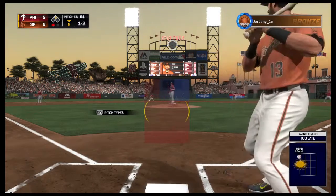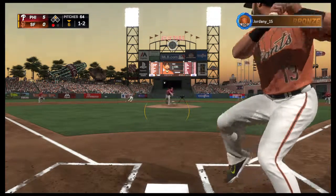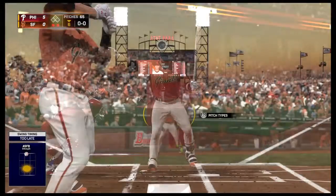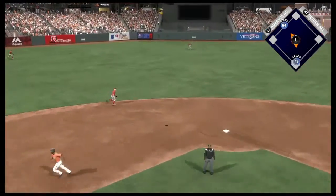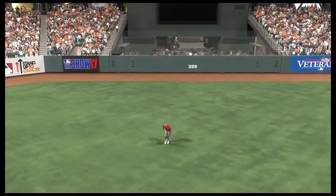1-2 now. This guy's got a good mid-90s fastball working in this game. If they think they can catch up to that ball up there, it's going to continue to be a rough game for them. Got him. And that's the 3rd time we've written a K next to his name in this one. Lifted in the air to center. Taylor has it in his tracks. He makes the play, and that'll end the inning.